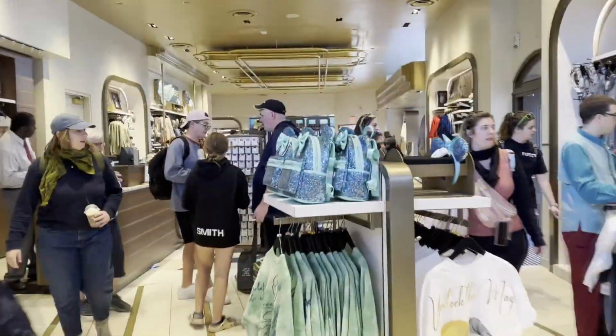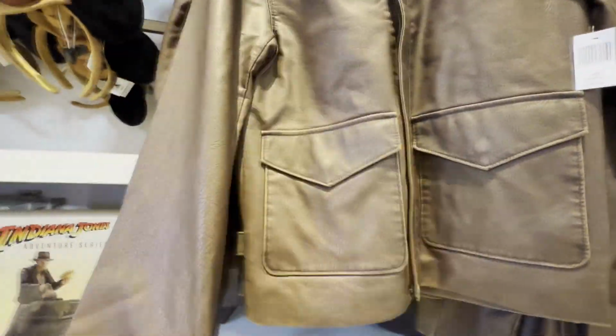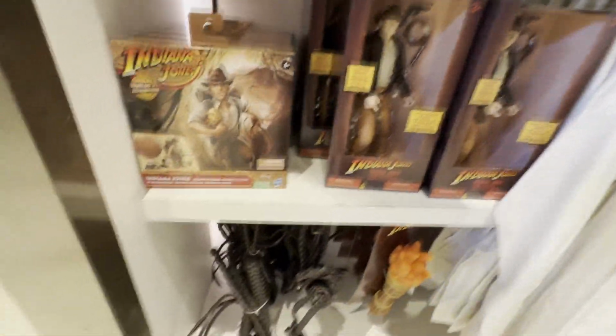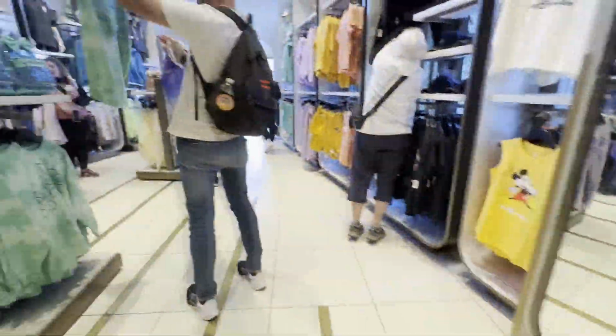First things first, everyone knows that I'm a massive Indiana Jones fan, and they've got a few little bits of indie merch here. Got some replica indie jackets that aren't very good, but you know, it is what it is. Got some figures here. There's also some replica hats that actually don't look too bad. They're alright. Yeah, we've got some Indiana Jones toys down here as well, as well as a replica whip, a torch, and some Funko Pops, which is always nice.